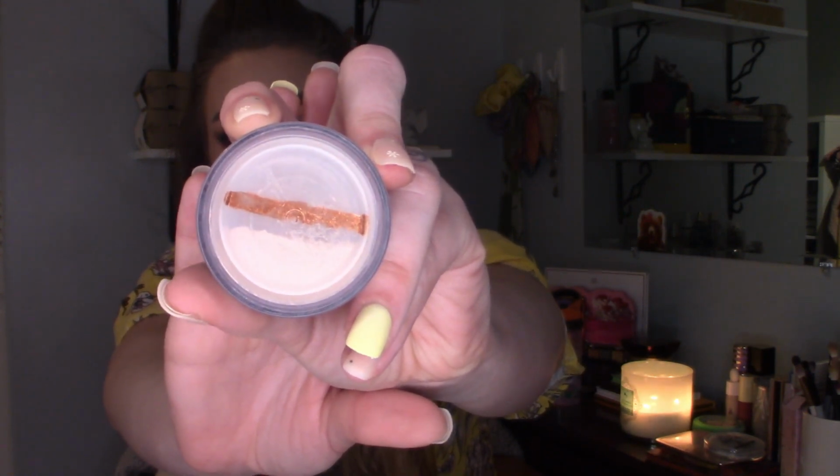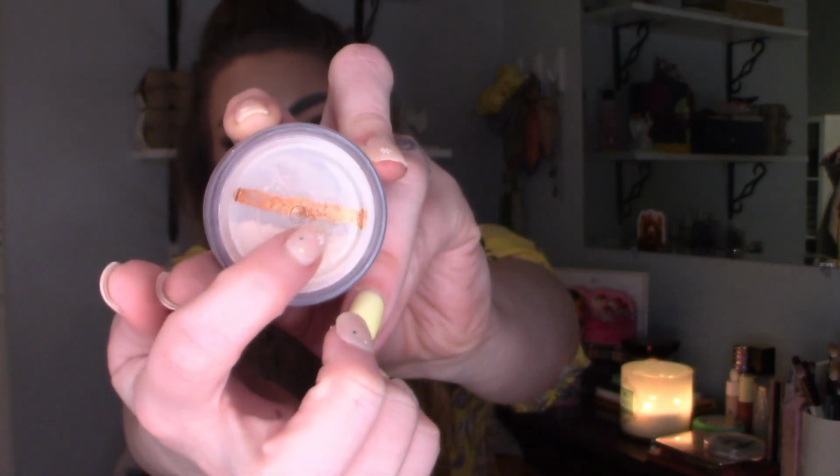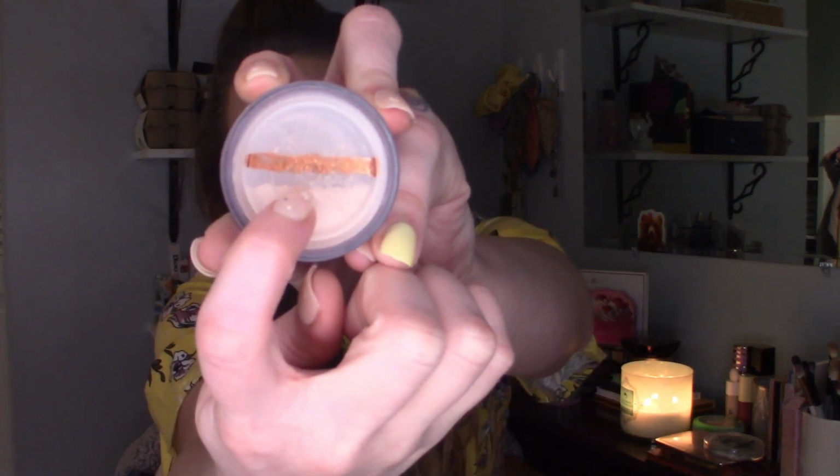I did not mark this with a new line yet because I wanted you to be able to see where it is, but we have used up a good bit of product. You know, right here is where the top of it is, so there's like a centimeter's worth of gap between the old line and where I can make a new line. So I'm pretty impressed with that.